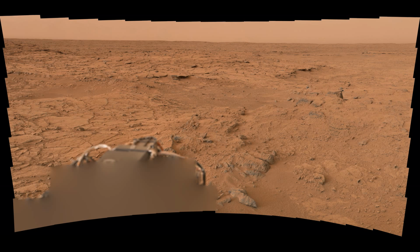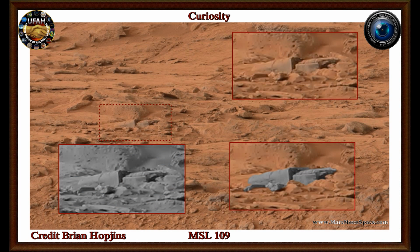I am back and I am looking at a mosaic picture, a panorama image from the Martian surface. It is from Curiosity from Sol 109, and the find we're looking at here is actually an old one found by my good friend UFAH member Brian Hopkins. Have a look at this one. Are we looking at a bunker facility here on the red planet, on the surface of Mars?